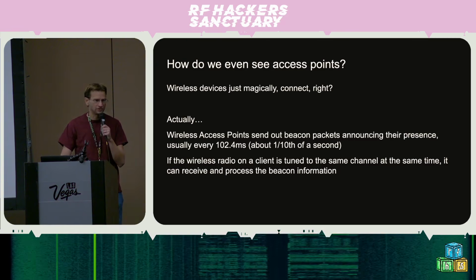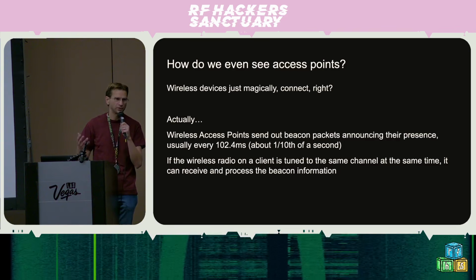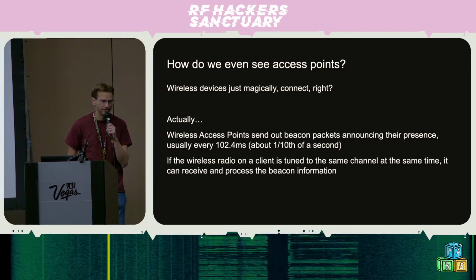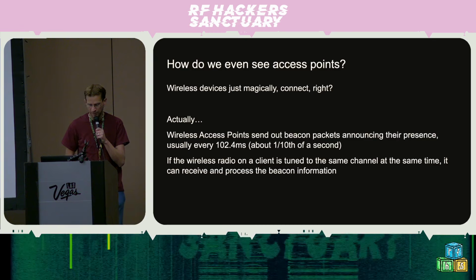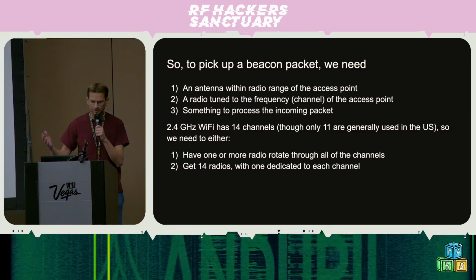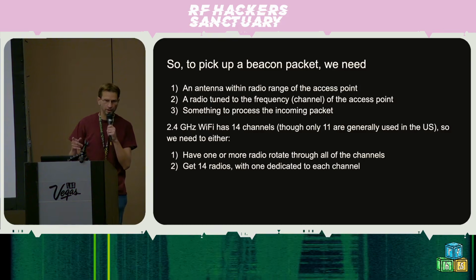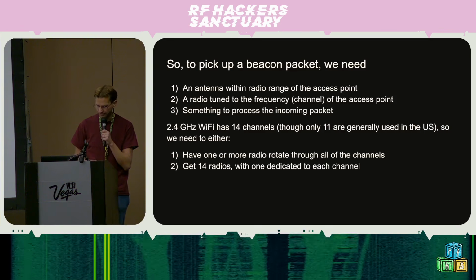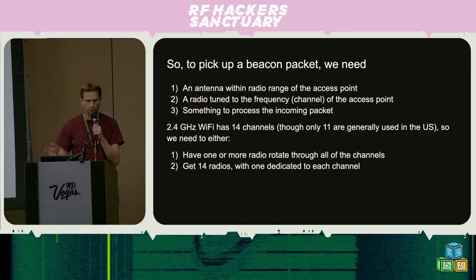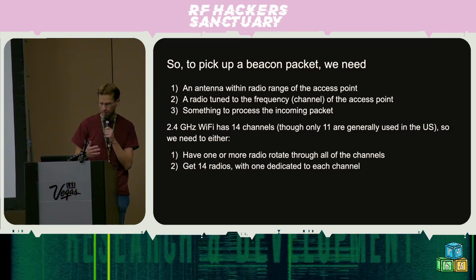Wireless access points generally, and there can be some nuances in configurations, but generally wireless access points are configured to broadcast a beacon packet every 102.4 milliseconds, which is about a tenth of a second, on a particular frequency or a particular channel. So to pick up a beacon packet, we need an antenna within radio range of the access point. We need a radio tuned to the frequency of the access point when the beacon packet is transmitted, and we need something to process the incoming packet.